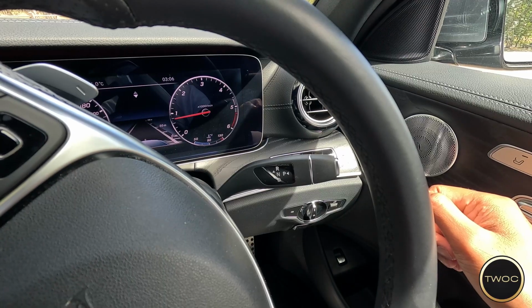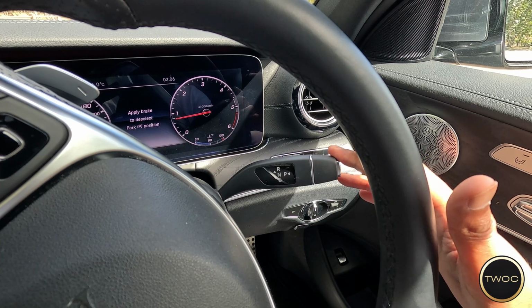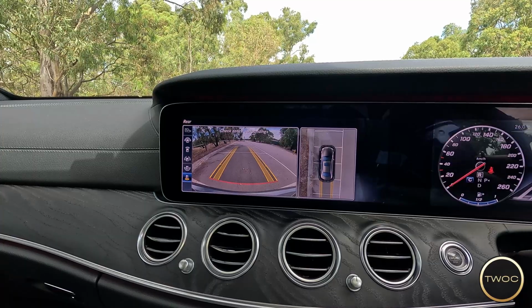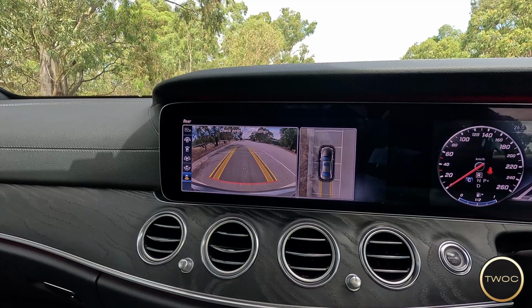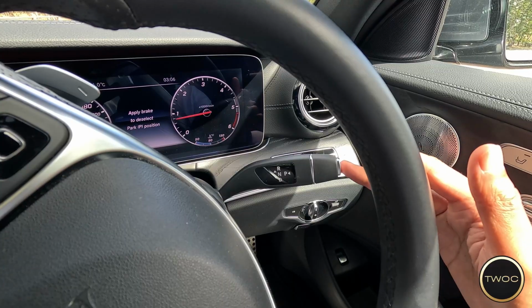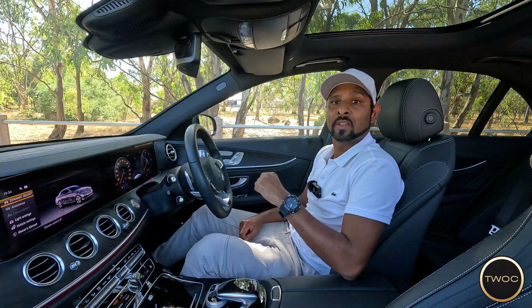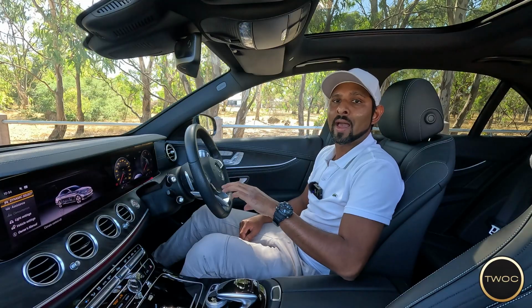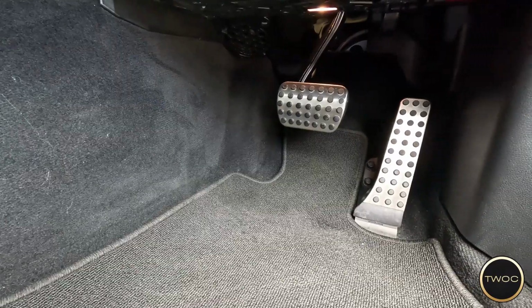Now, the gear lever for the 9-speed auto is easy to use: a half push down for neutral, a full push down for drive, push up for reverse, which also pulls up the rear camera along with a bird's eye view and gives you the option to choose from a raft of views I mentioned earlier, and a button at the end of the lever which you push for park. The electric parking brake lives on the dashboard below the lighting controls, and having the AMG Line Package, this E-Class also gets aluminium pedals down under.